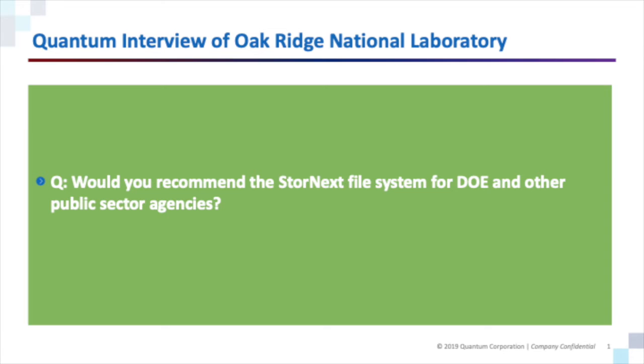Yeah. StoreNext worked very well for our neutron science data needs. It's allowed us to grow without having to worry about several petabytes of spinning disk, which would get pretty expensive pretty quick. We had some reservations about the tape solution and considered the more expensive object and the cloud options.